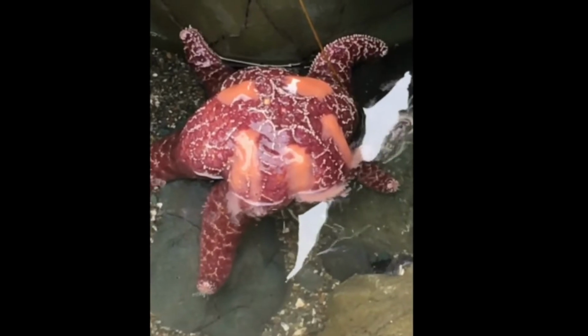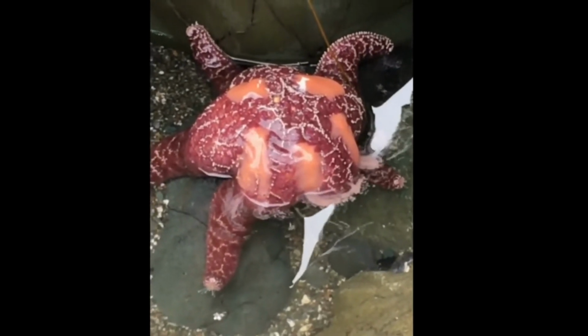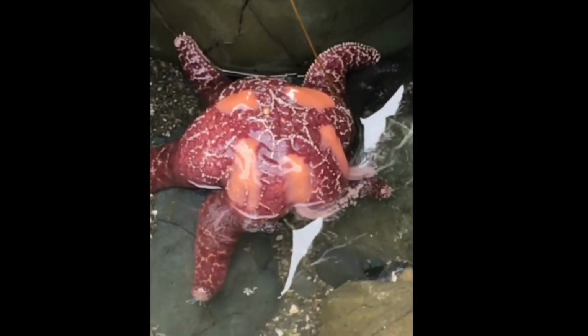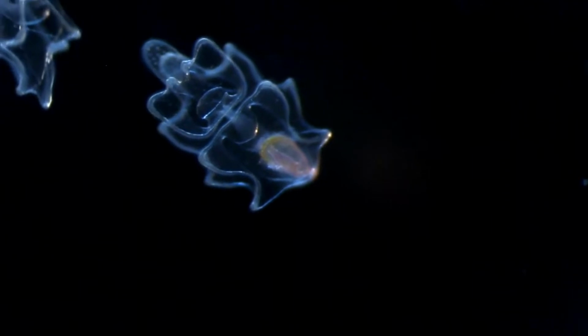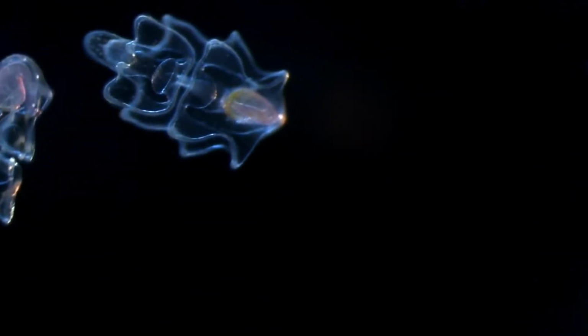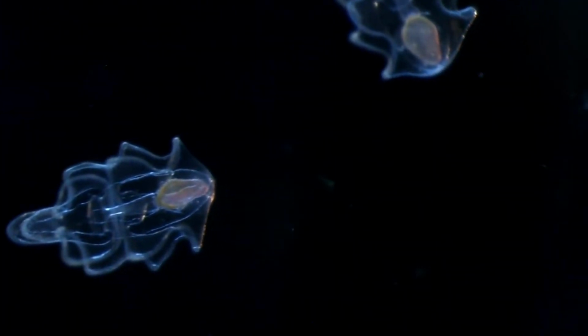This is a female ochre sea star releasing tiny orange eggs from pores on the upper surface of her central disk. Once the eggs are fertilized, the embryos develop into microscopic larvae that swim in the ocean for weeks and sometimes months. And sea star larvae don't look anything like the adults. Instead, they look like little spaceships swimming through the water.